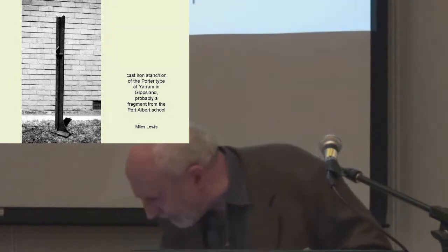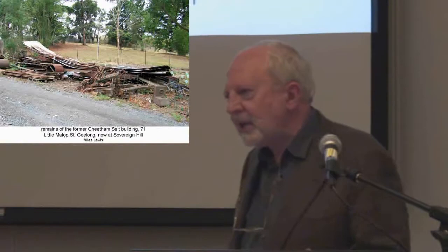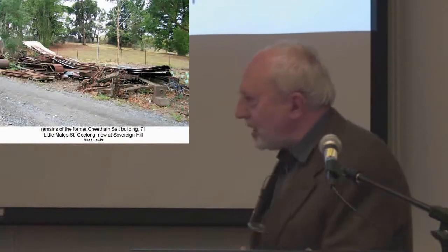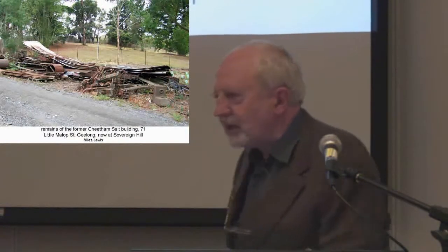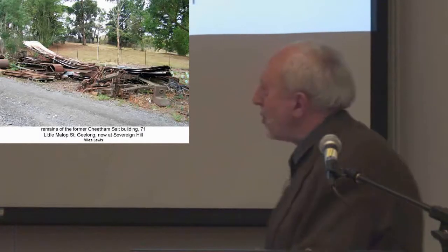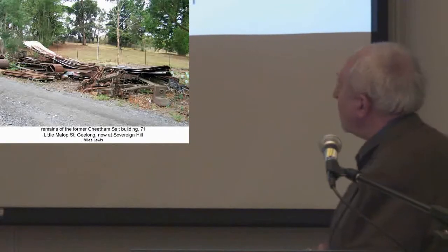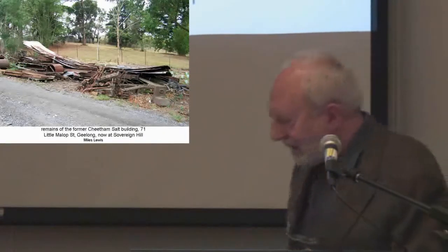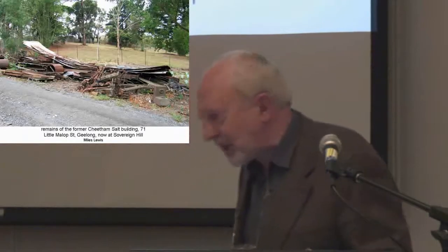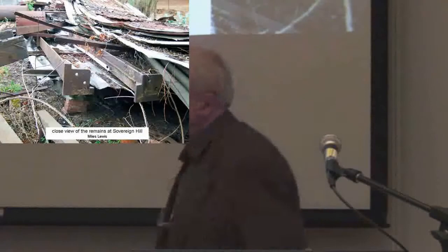And this is the remains of a building which stood at Geelong until fairly modern times. It was scheduled for demolition, and the Geelong Historical Society took it apart and put it into storage for rebuilding. It stayed in storage at Geelong for a long time, was finally given to Sovereign Hill Museum, and it went out recently, and that's what remains of it today. And you can see they're not easy to put together again. There's the base of those columns.